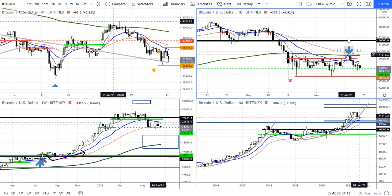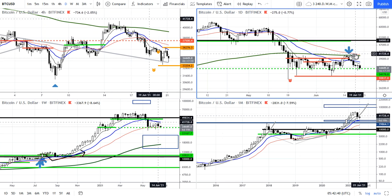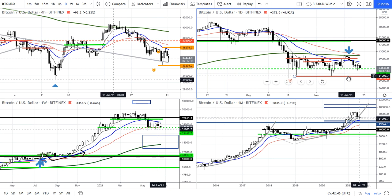If this high gets broken, well, then we might see a next run towards this level, the 50,000, and the really long signal basically is when the 50,000 gets broken. But I'm taking early long positions whenever this breaks. So we've got two very clear lines, very precise. For the moment, I don't do nothing basically.